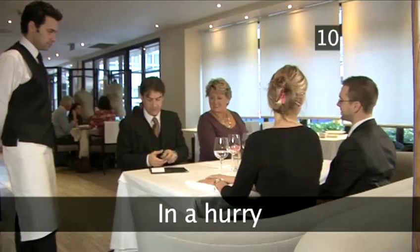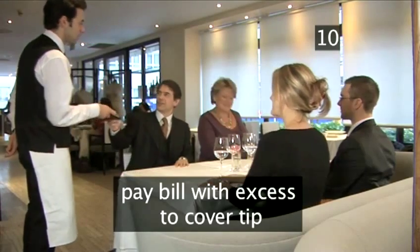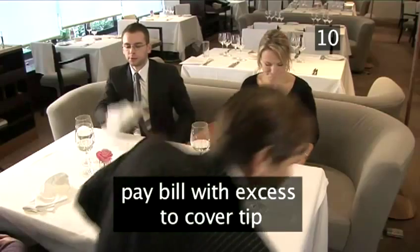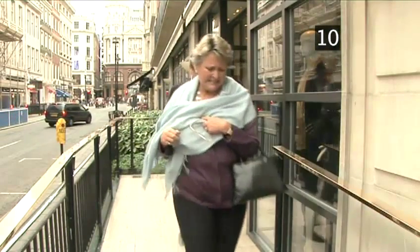Step 10. In a hurry. If you're in a hurry and are paying for your bill and service in cash, it's acceptable to pay the waiter for the meal with enough excess to cover his tip and immediately leave. You do not need to wait for the change, only to hand it back to the waiter. Done.